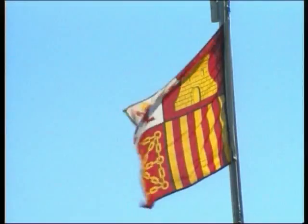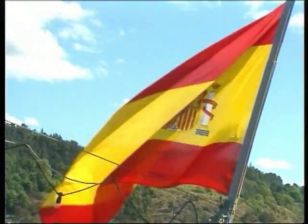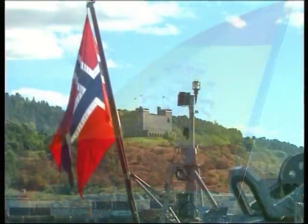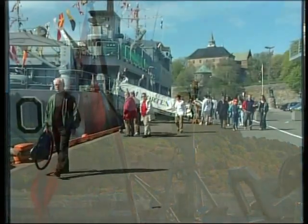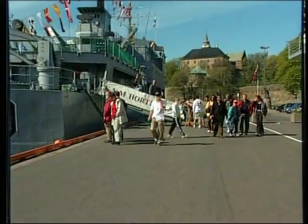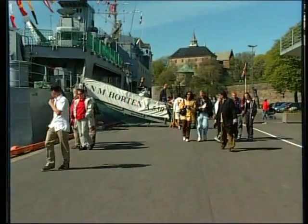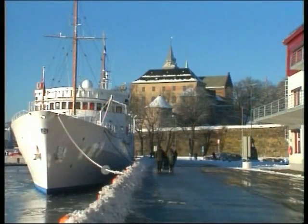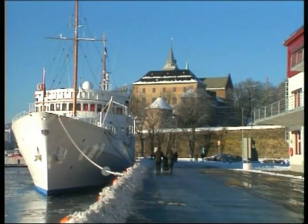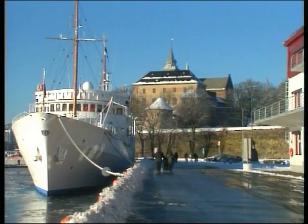Foreign naval vessels are welcomed and are popular attractions when they invite visitors to open ship. The Royal Yacht Norge has its winter moorings by the Port Authority's building, close to Akershus Castle.